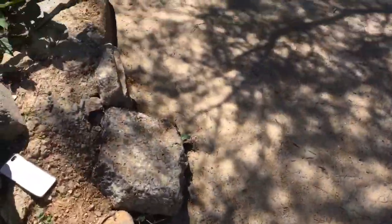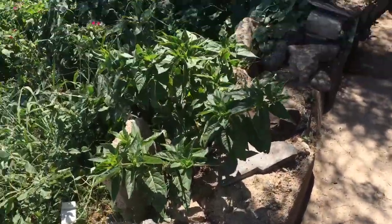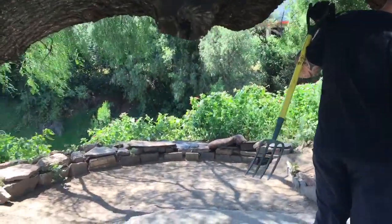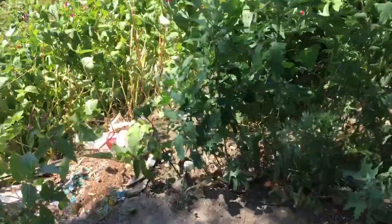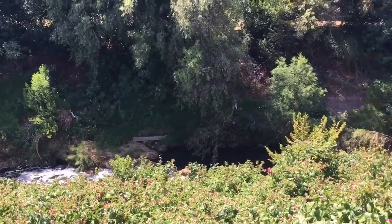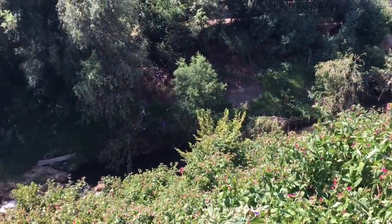Okay, what is this, dude? Some type of foundation there. And down there you can see there's a nice river, but it's fully polluted. There's a sewer line running in there somewhere. It's small.